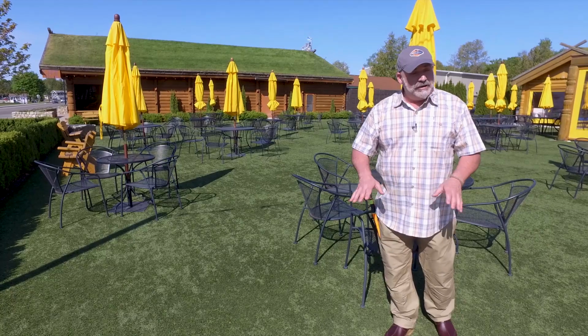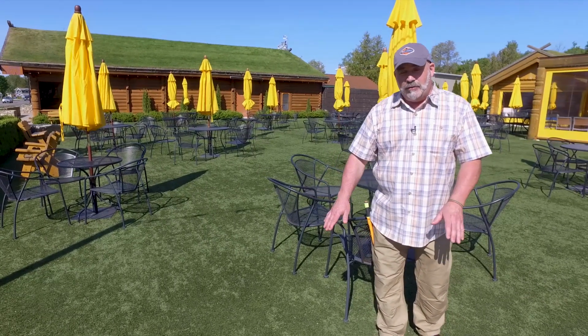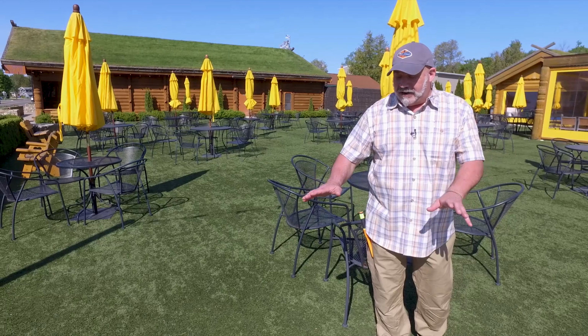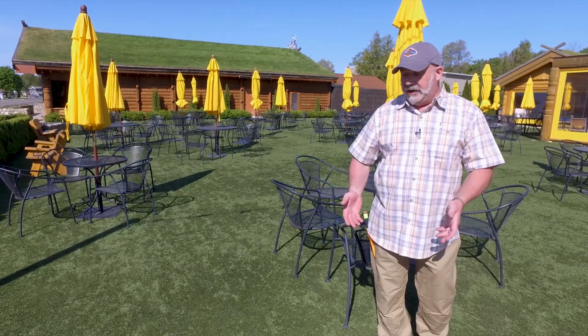But believe it or not, you've got about 18 inches of stone and gravel underneath here, and then we have about 27,000 pounds of sand in here, and that sand actually goes on top of the grass and they brush it in. That keeps it from lifting up at all.